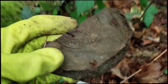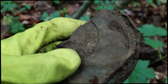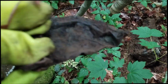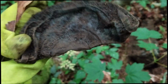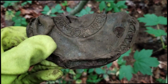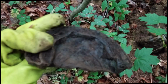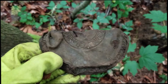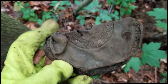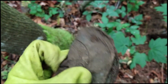Look at this. You can see some ornate decoration there. And there's a hole there in the middle. So maybe it's part of a lamp, maybe? But this is a great sign, finding something that has, oh, I see a little line there too by the hole, right there. It's a little line, a hole. There's also something right here.